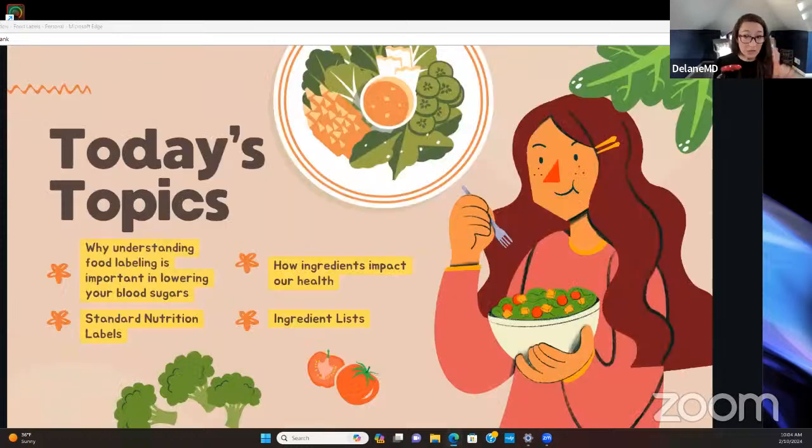So today I want to understand how these food labels impact our blood sugars and our health. That is one of the things I want everybody to walk away with. The other thing is these standard nutrition labels. What information can I glean from those labels? What does it mean? How does it impact my health? How does the ingredient list impact my health? And then we're going to go through some of these ingredient lists because they are really, really sketchy. It is what it is. It's like learning another language entirely. So learning to decode those is going to be really important for you to reverse your diabetes and protect your health.